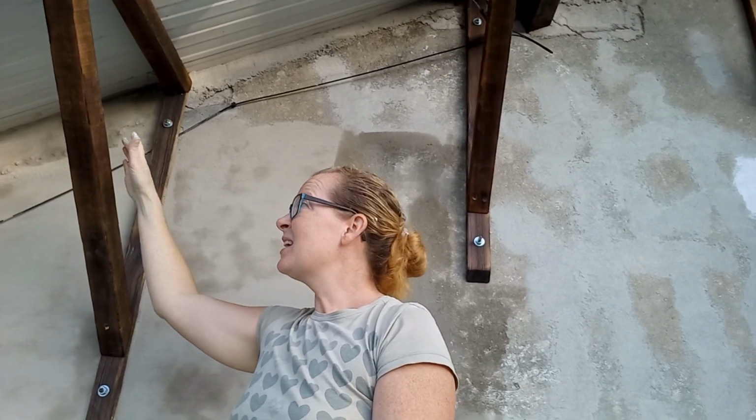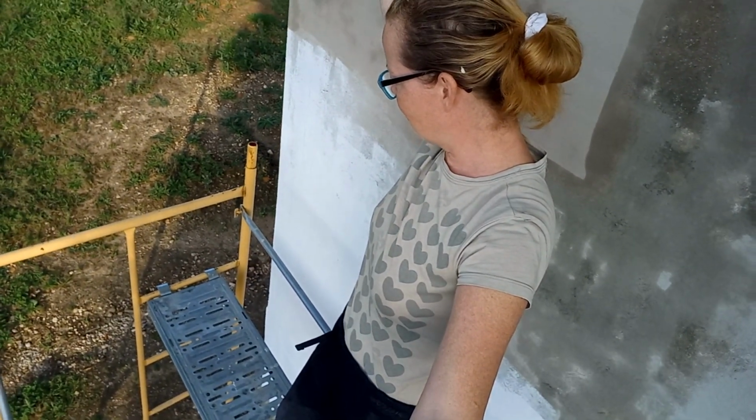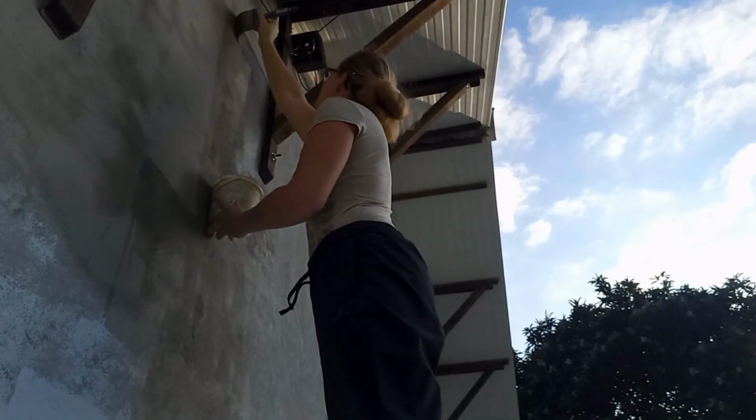You may notice that I am not going all the way up to the roof on this section though, because I'm feeling a little bit off balance today and I didn't think climbing up that high was a good idea. So I have one set of scaffolding set up, and this is about my limit for today.